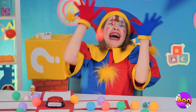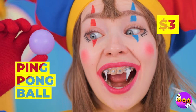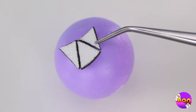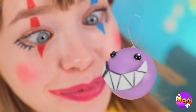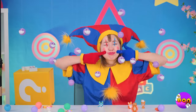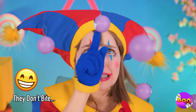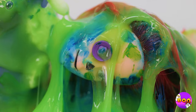We've got ping pong balls, straight from the ceiling. Okay, they're kind of cute, but they could use a little bite. Some eyes, too. What a cute little face. You know, these guys sure love to hang around. This just isn't Ragatha's day, is it?